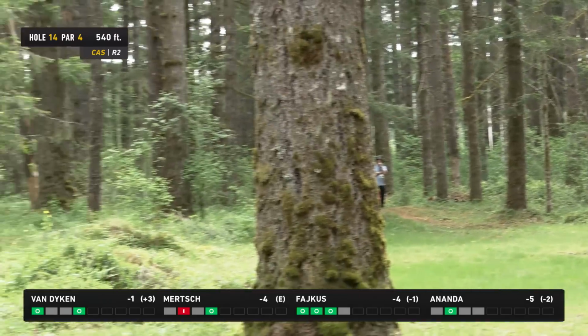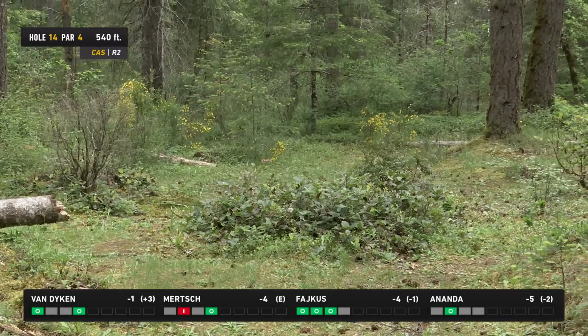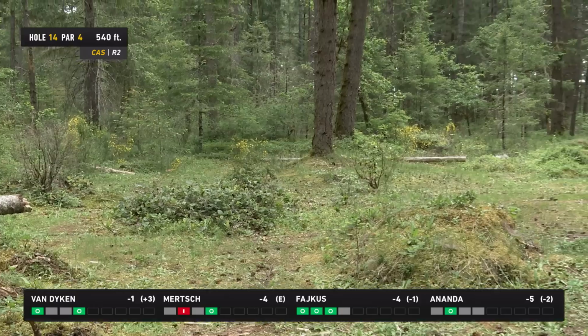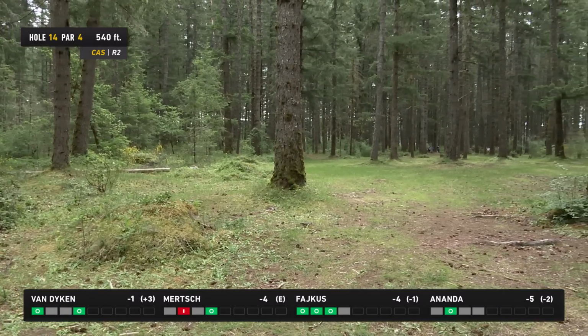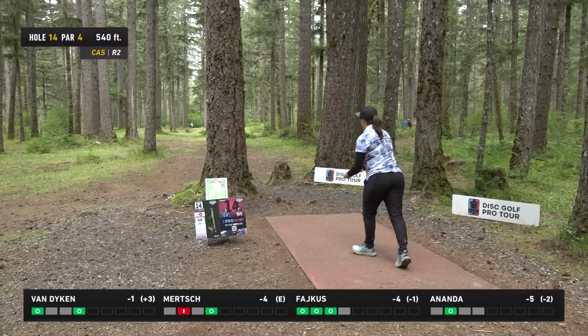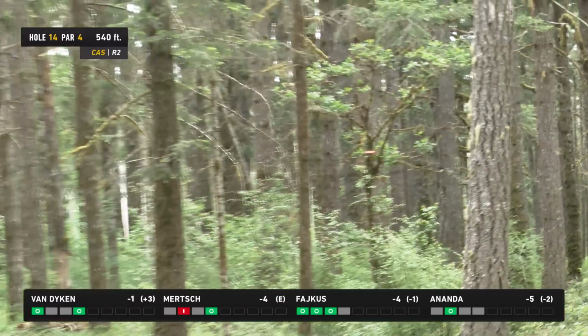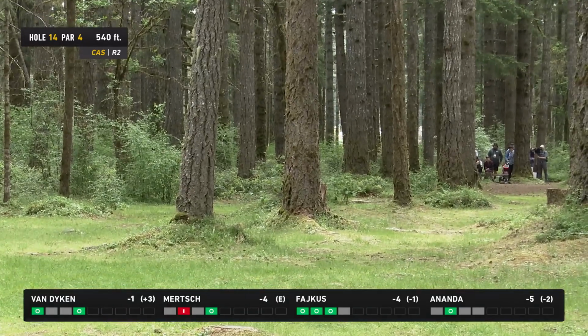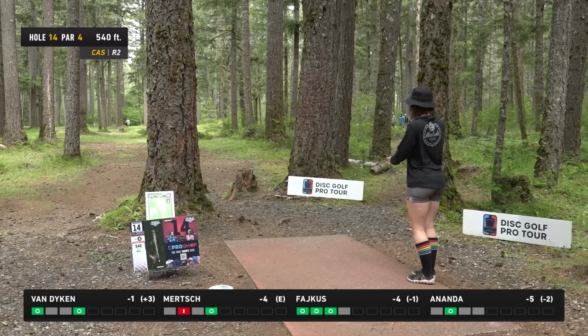Looks a little overturned for Cat as well. Cat's got that tournament juice going right now. She does. She is throwing some power out there. Little right side, but she should have an angle to get to the pin, maybe with a forehand. That looks a little right side as well. Yeah, catches a tree. That classic Lisa follow through with the left arm up in the air.